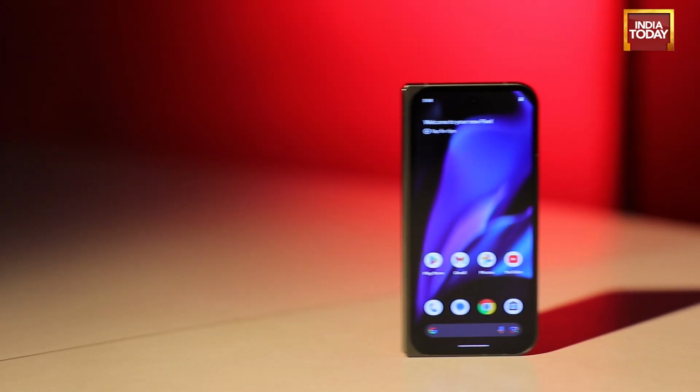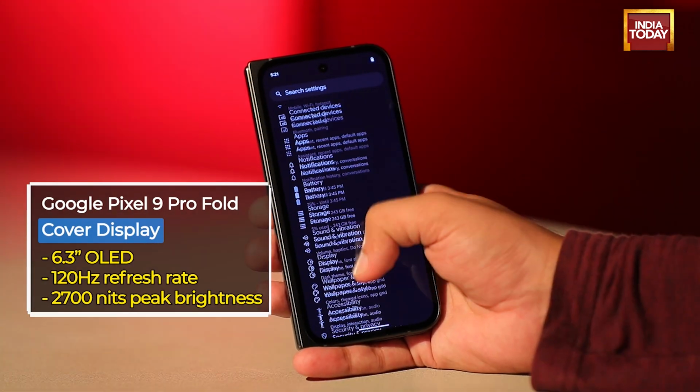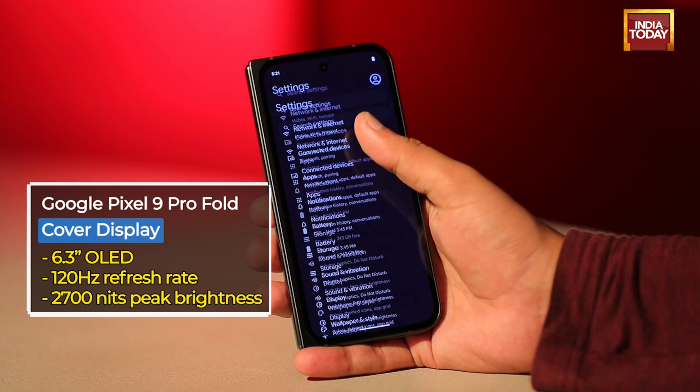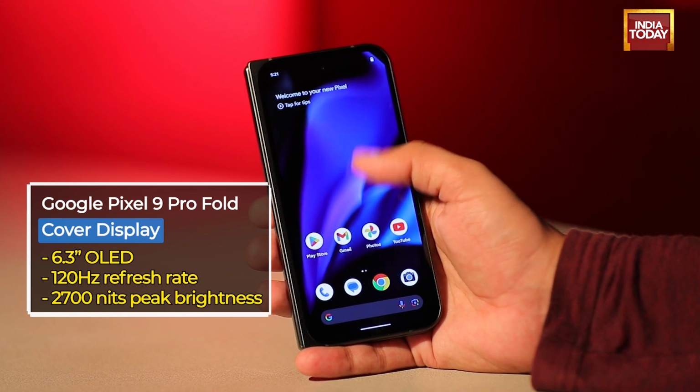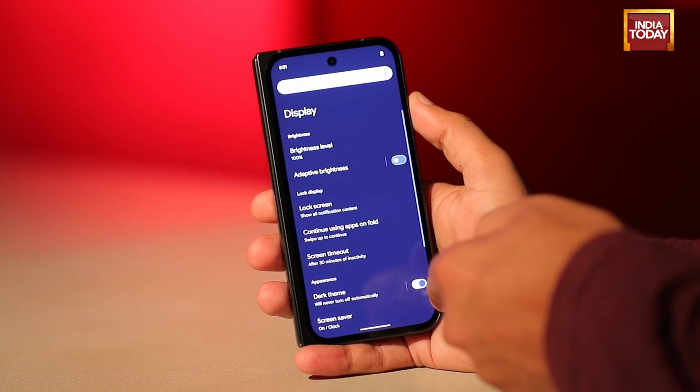So how does the Pixel Fold really stack up against these other foldables? I'll tell you that first by showing you this device. If you look at the screen, when it's folded, obviously this has a 6.3-inch OLED cover display with 120Hz refresh rate and Corning Gorilla Glass Victus 2 protection. And on the outside, it has 2700 nits of peak brightness.